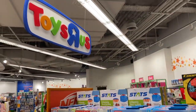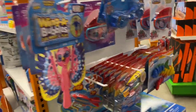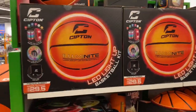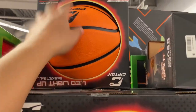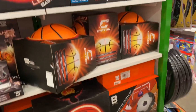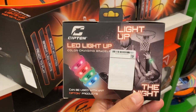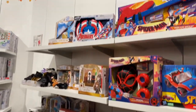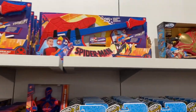Got a couple of swimming pool items there for outdoors. And then I thought this was pretty interesting. I've never seen these before. It's an LED light up basketball. Strange. Something I probably could have used when I was a kid, teenager growing up. I used to play basketball all night long outside, and probably could have used the light up basketball to play in the dark. But nowadays it's all indoors, gym.